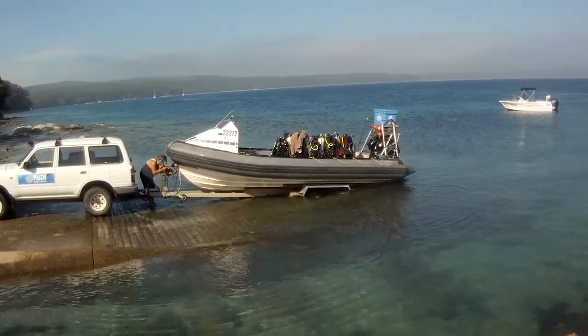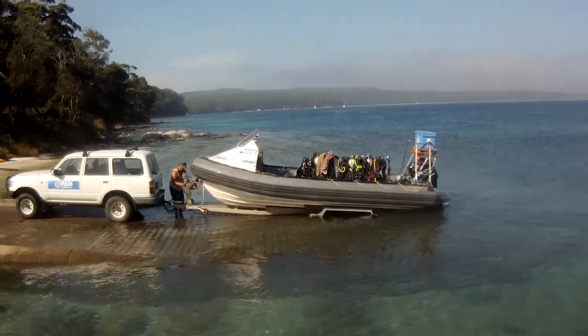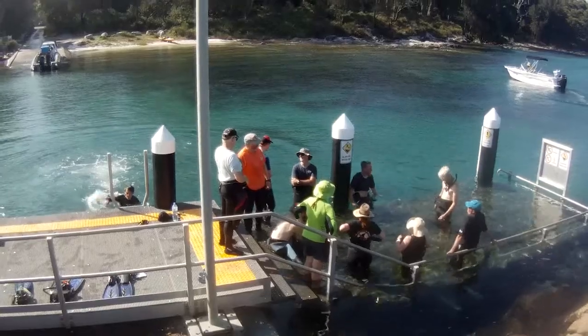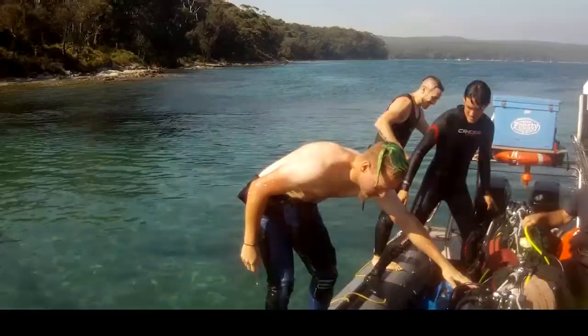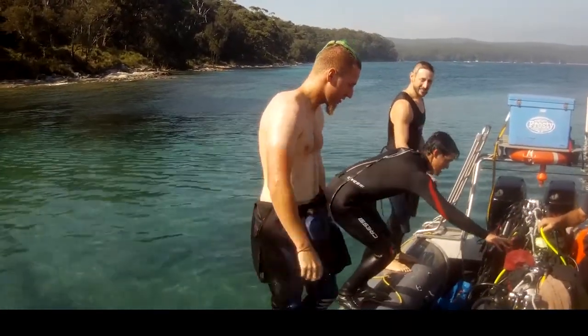You can see the water is so clear, the sky is blue, because it was as hot as anything, and we all decided to actually get in the water while we waited for the boat to come up. And of course, some people decided to practice their boat entry skills.